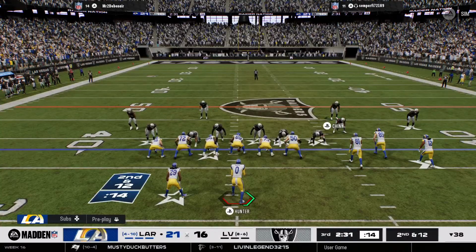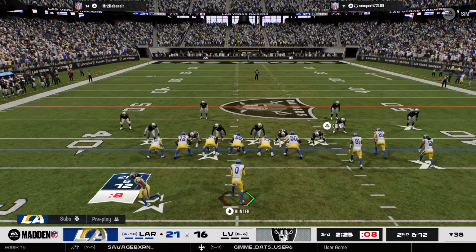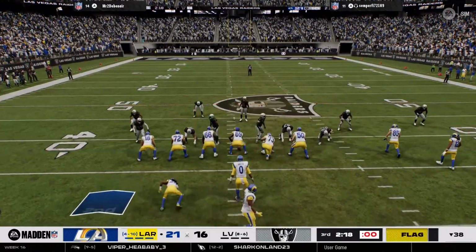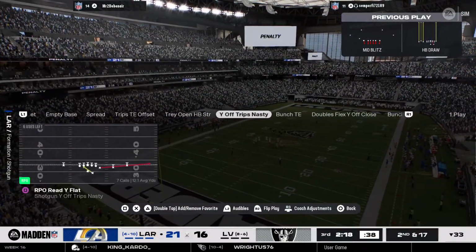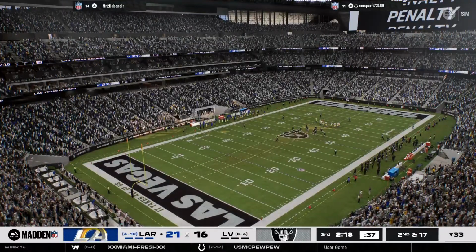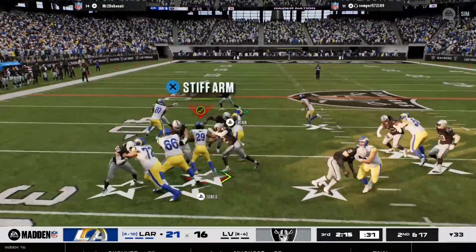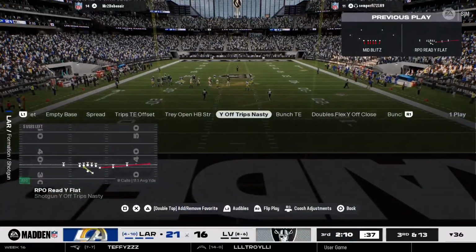18 Cardinal, 18 Cardinal. The Shark goes in motion left. Now the play clock hits 0 here, and we're going to get a delay. Penalty accepted, and that pushes him back 5. Ready. Ready. Go. After the penalty, it's Jones. And he'll push ahead for about 3 to the 36.